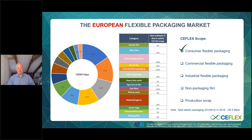The CFlex has been focused on consumer household flexible packaging. But as we get more into the circular economy, we realize that it's not only about this small part of the market. We are going to have to design the circular economy for the commercial and industrial flexible packaging, and also for non-packaging films like agri-films and things like that, including production scrap.